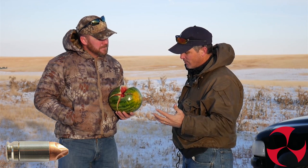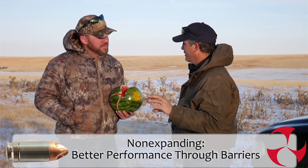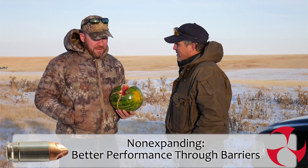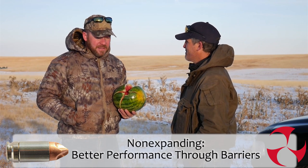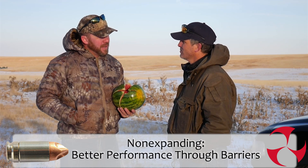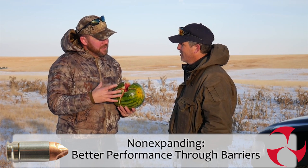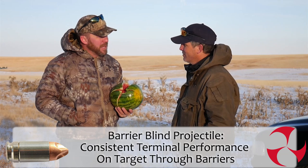One of the things I was concerned about is that your bullet doesn't expand. What was your thought process when you were designing it on why you didn't go with a traditional expanding bullet? Well, we have nothing against expanding bullets. We have several in the line that do expand, and we looked at that. But through testing, we found that reliability was much higher on a non-expanding bullet, and that we could create a cavitation shape, and it was ready to work on impact. Where a hollow point has to deform to start working. And so we just got reliability up and had the barrier blindness as well.